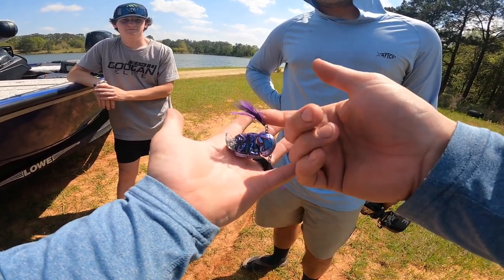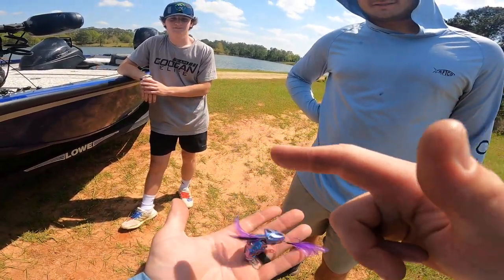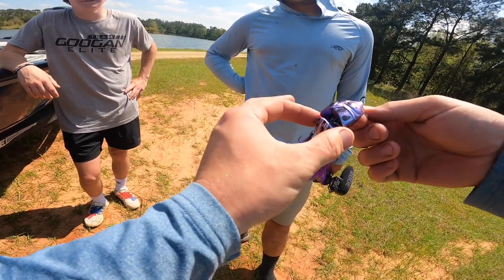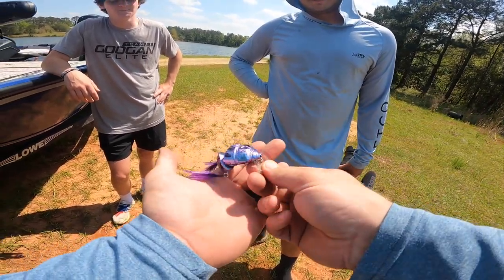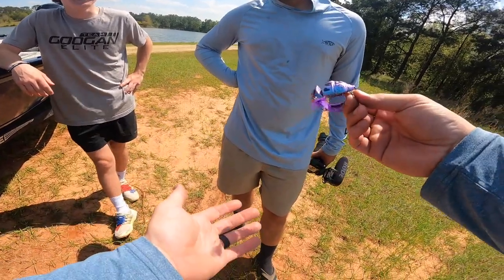Ouch. Okay. They're pretty sticky. Little skin hook there. I think the packet said it's supposed to click, a little body click when it swims. A little twerk. It's definitely a twerker. Dang, that's a twerker.